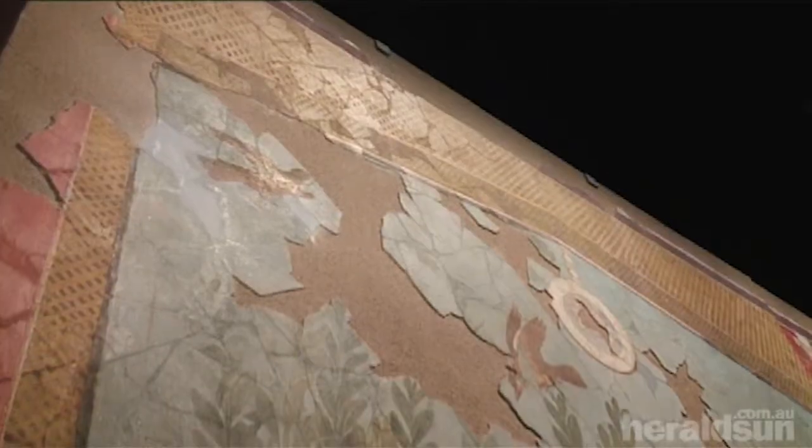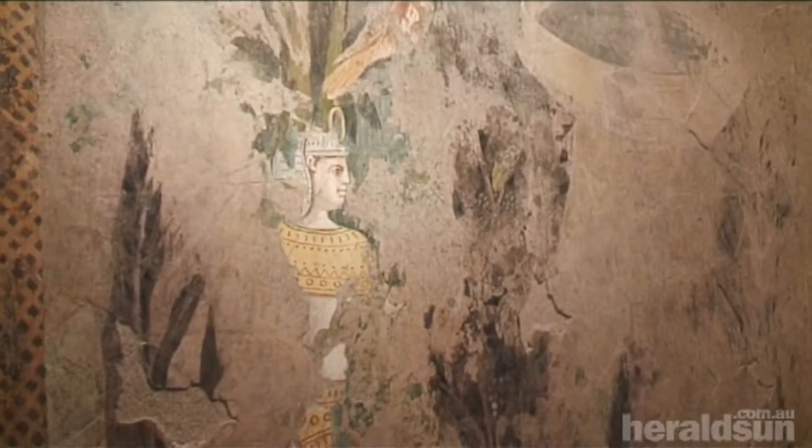This is a fresco in 3 different segments, and the idea was to create an illusion of space. The idea that you have vistas, forests, mountains, even if you were in the middle of town. The idea was also to impress the neighbours.